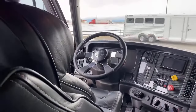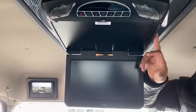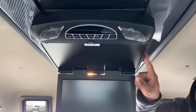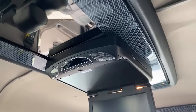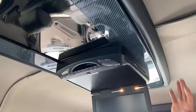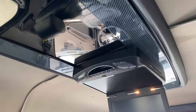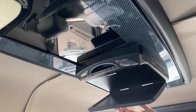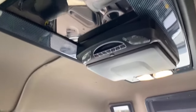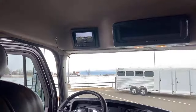Kind of just show you guys what that DVD player looks like. Nice big screen. The DVD goes in on this side, this end of the player. And of course, like I said, it comes with infrared headphones, so your family in the back could listen to and watch a movie while you're driving and listening to your radio or whatever music you have on your Apple Play or Android. Tons of cup holders. Look at that, guys.